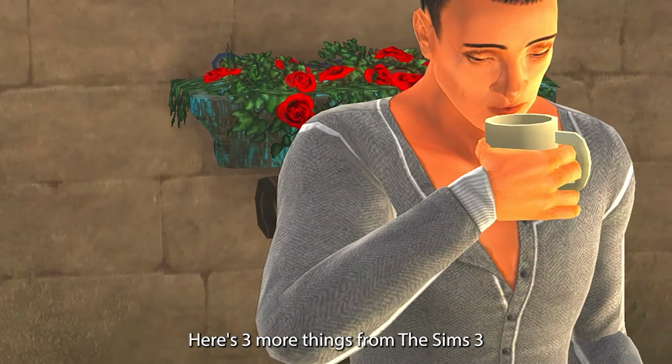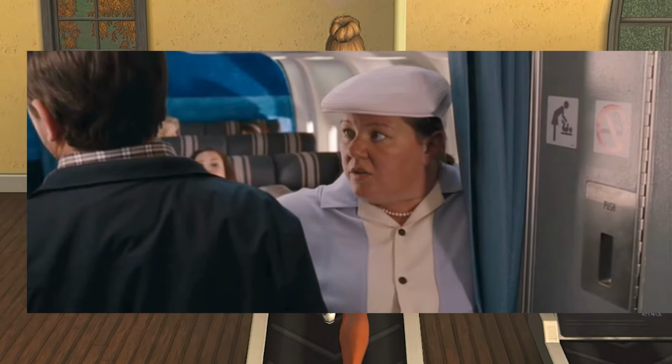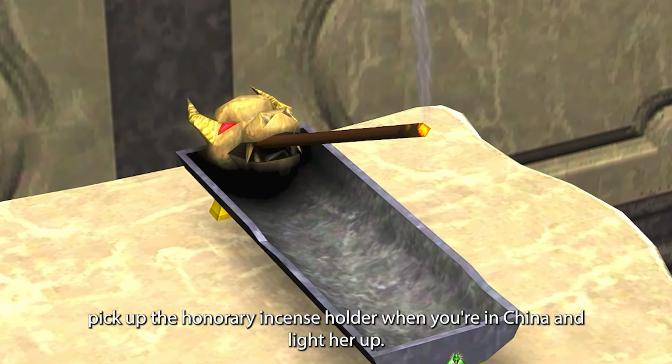Here's 3 more things from The Sims 3 that released the steam heat from my undercarriage, part 420. That's from my undercarriage. Okay. Number 1, if you got World Adventures, pick up the honorary incense holder when you're in China and ladder up.